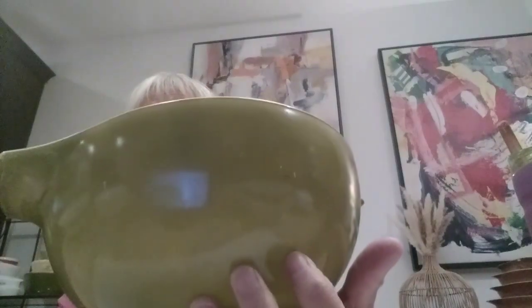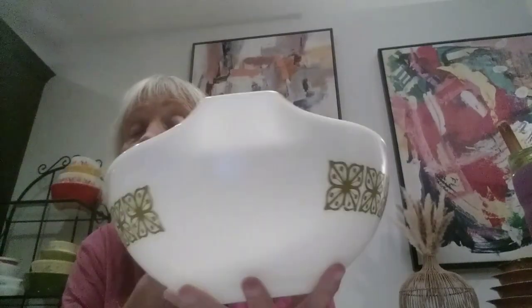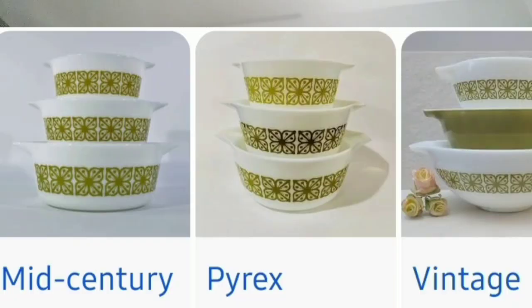So this is 443 Cinderella bowl, and it is all green. This one has very few blemishes. It has a couple little, see right here, maybe just little nicks in it. But all in all, for as old as these bowls are, they're good. So this would be 444 because it is a Cinderella bowl, and it does have the pouring spout or the handles. Excellent bowl.